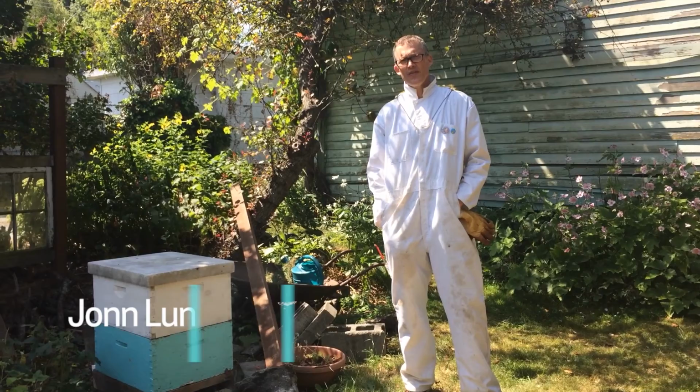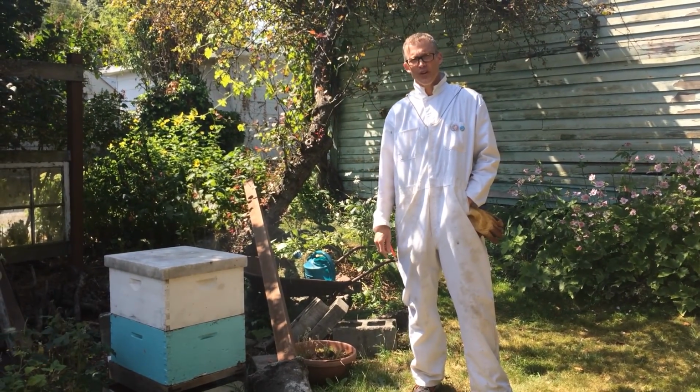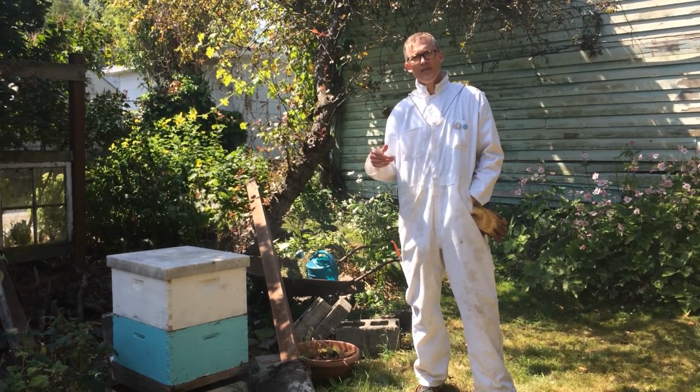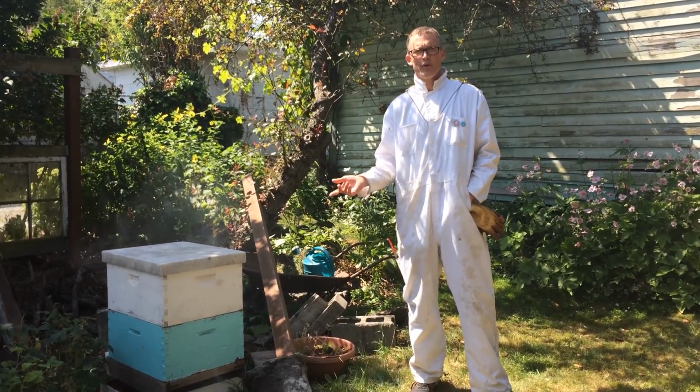Today we're going to go in the hive. This hive was put together when the bees swarmed about a month or so ago. And beehives will swarm for a couple different reasons. The main reason is that it's their natural way to procreate.